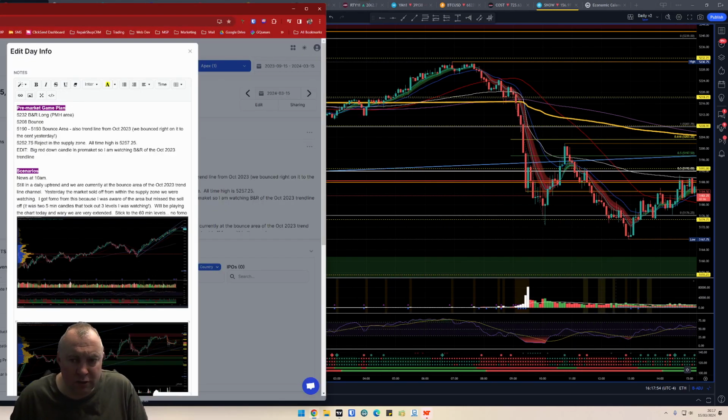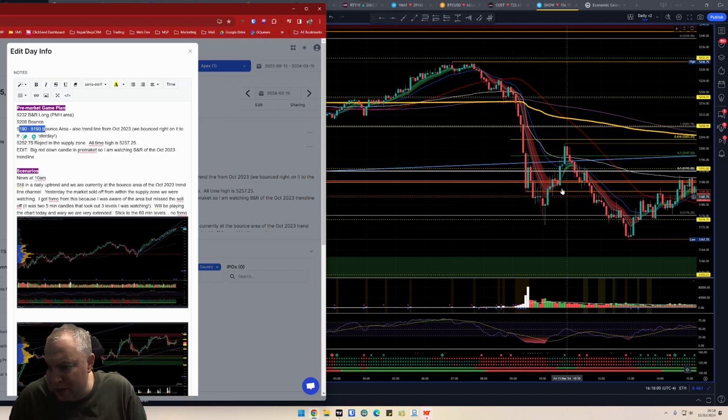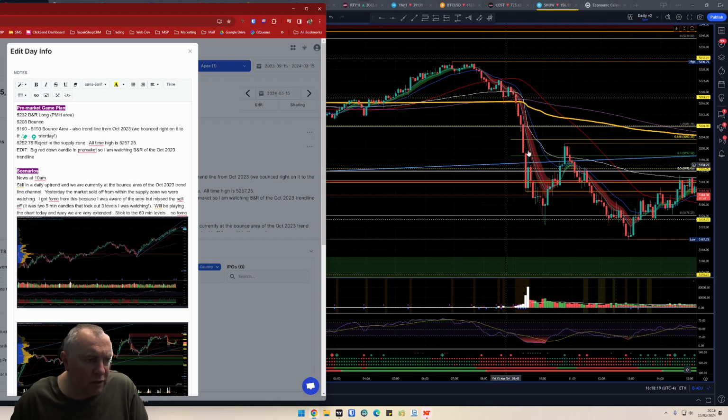So let's go back to the levels. 51.90, 51.93 bounce area. So this area here was on watch for a bounce, and you can see it went straight through that as well. So that was off the books. Yeah, that would have been a stop. And then we had 52.52 reject in the supply, so it was way up there. So we weren't anywhere near there.